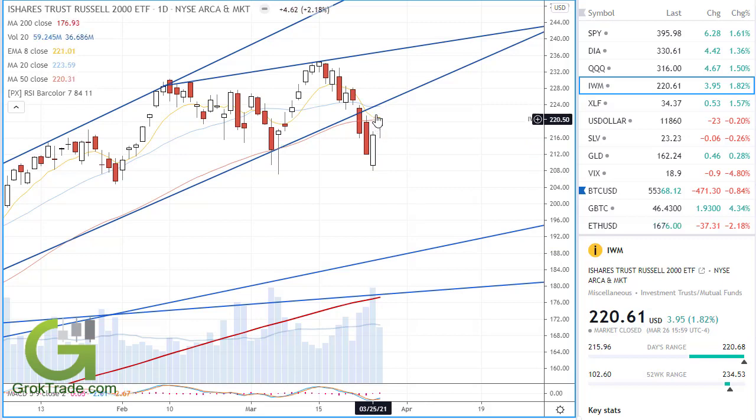Here's the problem. Big time resistance, a lot of moving averages, again, daily chart on the Russell's 2000. That could spell trouble. I could see us hitting our head there and then dropping. So we're watching this area really closely, and you should be too.